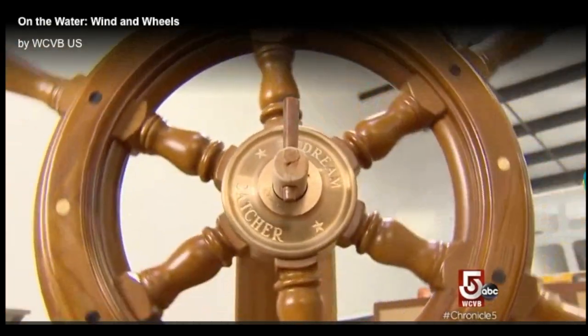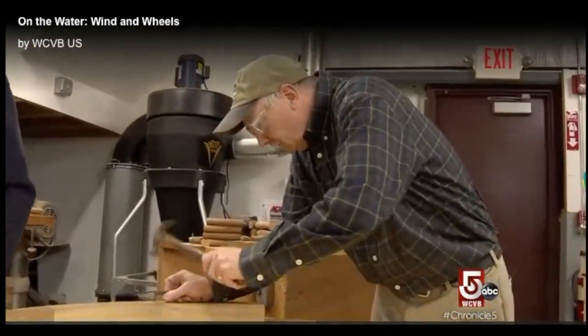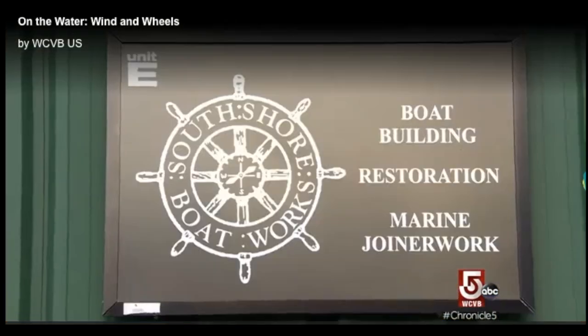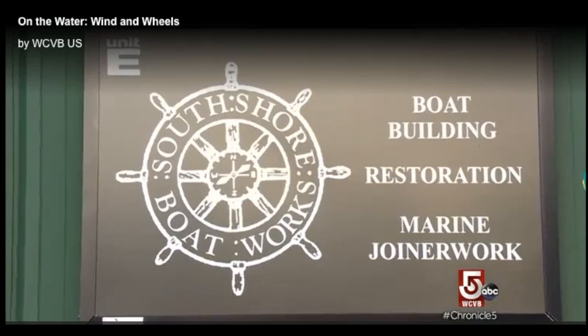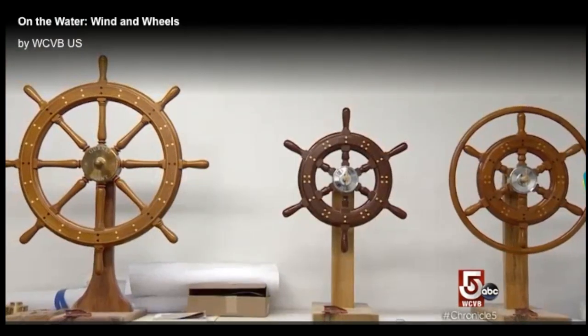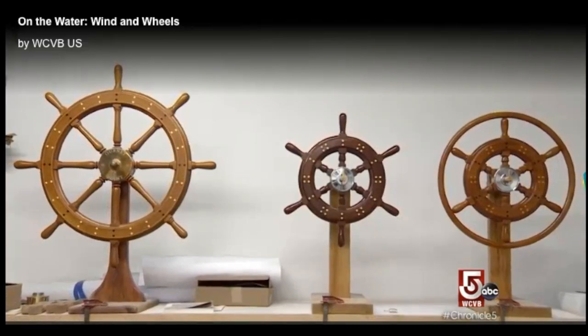From a first of its kind to possibly the last of his kind. I've built wheels for customers all over the world. Bob Fuller of South Shore Boatworks is a third-generation builder of wooden ship wheels, following a tradition started by his grandfather in 1965. I feel very fortunate that I know how to do this.